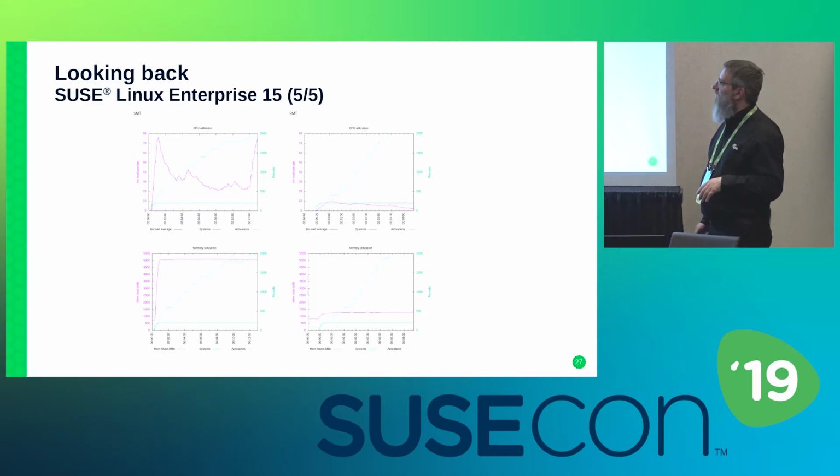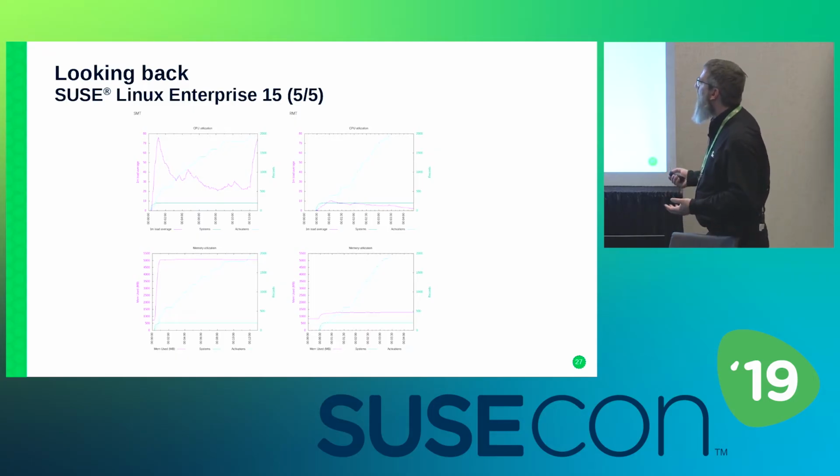So here you can see the difference. On the left-hand side, you have SMT. This is the CPU utilization. And you can see RMT, it hardly uses any CPU. And the same for memory footprint. So you see this SMT memory footprint. The blue line here, that's always repositories, activations that happen. And that's the memory footprint here, and well, hardly noticeable on the RMT side.